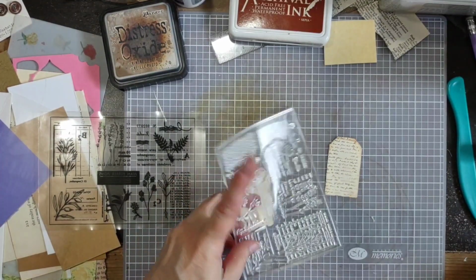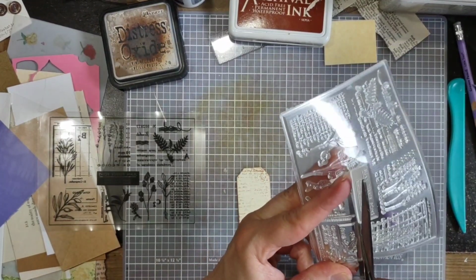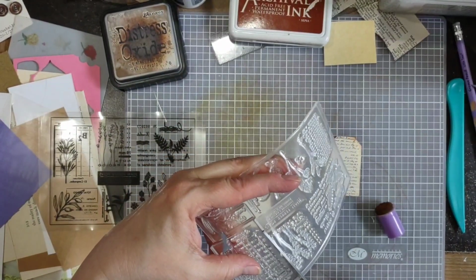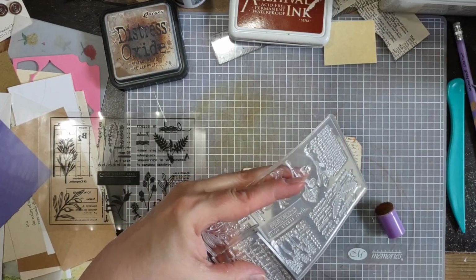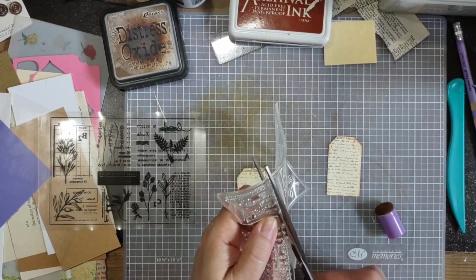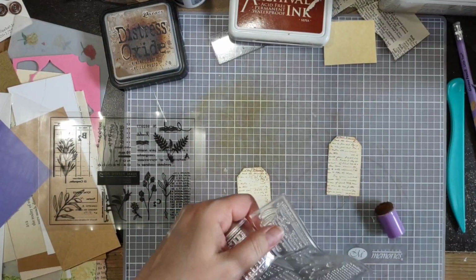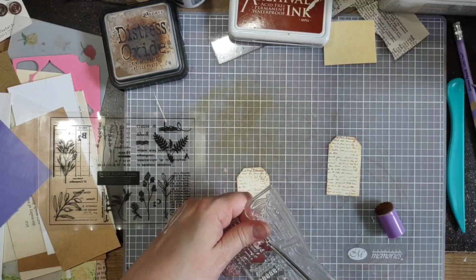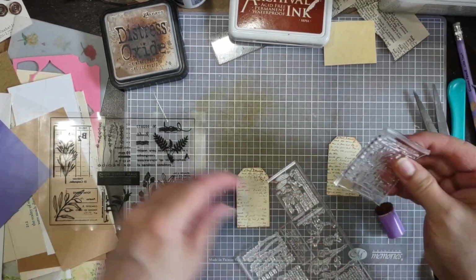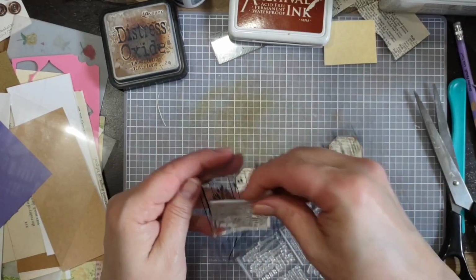Oh, that's not easy to cut. It's nice and thick. So I'll just come in and it's those little ones at the bottom, and I'll just cut it myself. Might have been a fluke. You know, things happen sometimes, even in machinery. All right, so that's that one.